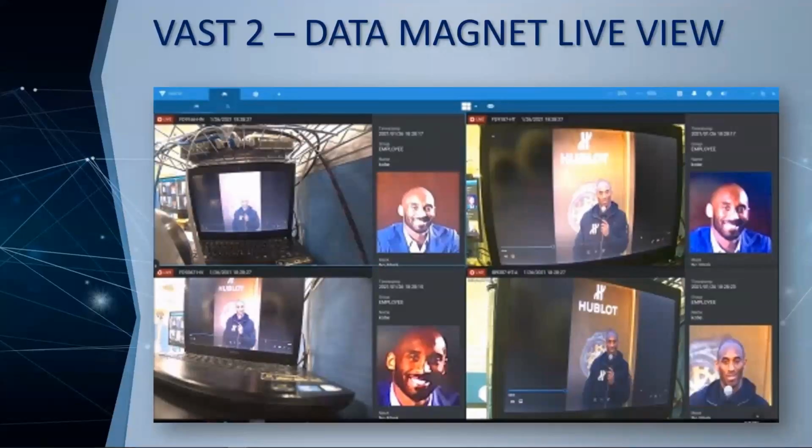Right here is what your data magnet live view looks like inside of VAST 2. We have 4 channels with the live views and then the data magnet information with the snapshots next to our live view.